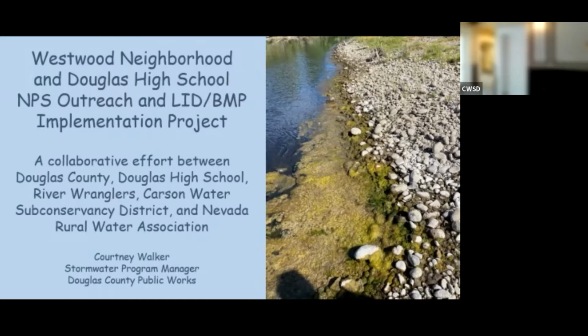She was dealing with a lot of source water protection. She asked me if there were any projects in Douglas County that I could think of that she could partner with me on. As you can see in the photo on the cover here, we do have a pretty substantial algae bloom in the East Fork of the Carson River. It's adjacent to this Westwood neighborhood, which in my next slide I'll show you on a map, but it's in Minden, Nevada. And it's been there for a number of years.